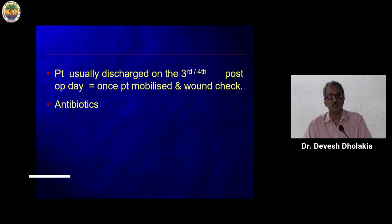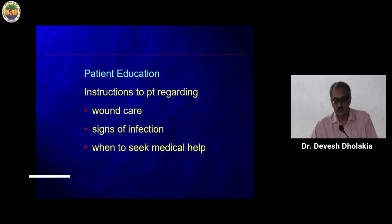Most of the patients are discharged now on the second, third or fourth post-op day, once the patient is mobilized and you have checked the dressing. Antibiotics: I usually give one pre-operative dose of IV antibiotics, followed by IV antibiotics until I remove all the drains, the Foley's and the IV catheter. Post-op, I do not give any oral antibiotics except in diabetics. All patients on discharge are instructed regarding wound care, to notify any signs of infection, and when to seek medical help.